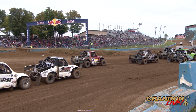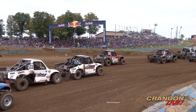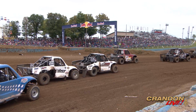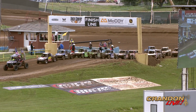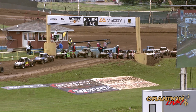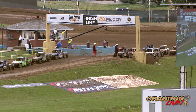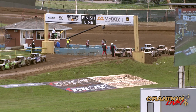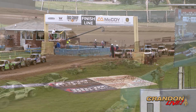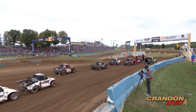So it looks like we're putting a pause on this race. We're going to do a little bit of cleaning up, and I think probably some sorting to get these kids in the right order. We'll see that Polaris RZR pace vehicle out here, which is our pace vehicle for the kart divisions and the UTV divisions. It looks like he's starting to edge them forward. They're sorting through some things here.